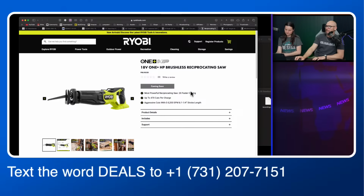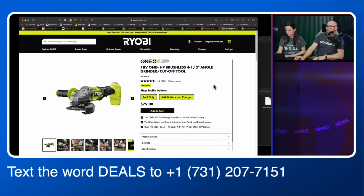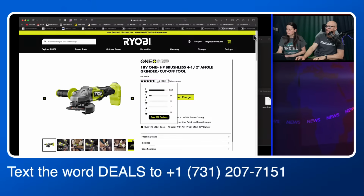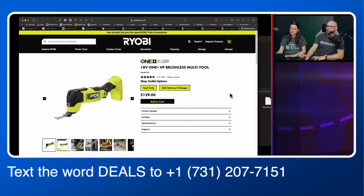They've got a new recip saw coming out. This is, again, the Gen 2. All of these are Gen 2 1 Plus HP brushless tools. And then a grinder. This one's already available. See the add to cart. So that's the only one that's currently available right now. And then also this oscillating tool is also ready to go. So that is the 7 brand new RYOBI tools.